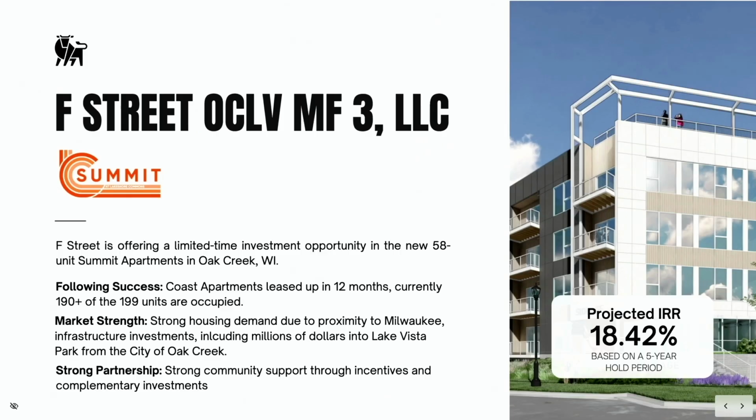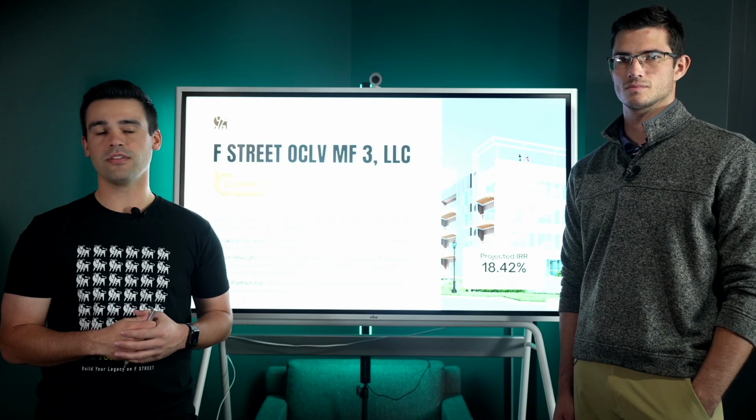Thanks, Brian. So F Street OCLV MF3 LLC. It's a mouthful. Really, this is the second phase of the Summit Apartments, 58 units just north of the current MF2 development. There are a few reasons we know this is going to be successful. One, we're following success. So Coast Apartments, as Brian had mentioned, it's a 199 unit building. Currently, it's at over 190 of those 199 units leased, which is above what we would call stabilized. That happened in less than 12 months.